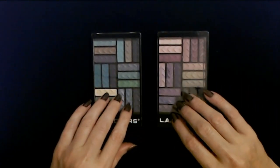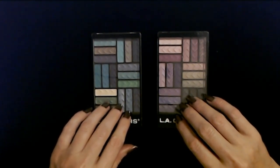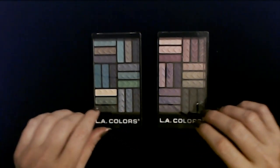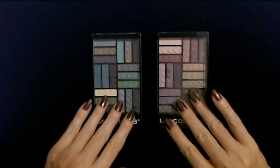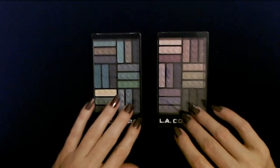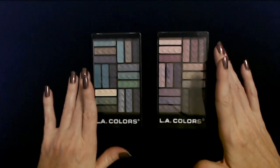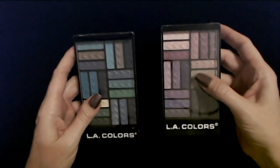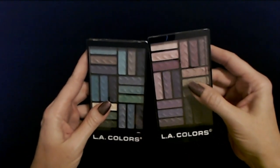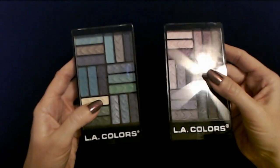And I thought I could just pop into Dollar General and get more, but no, they didn't have them. I said, oh dear. Well, eBay to the rescue. So I turned to eBay and was able to get both of these with shipping for about $10. So I thought that was a pretty good deal. And they also just came in the mail today. Just in time to show you, from LA Colors.